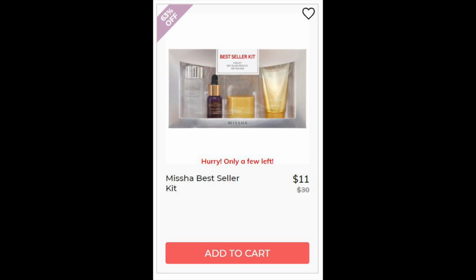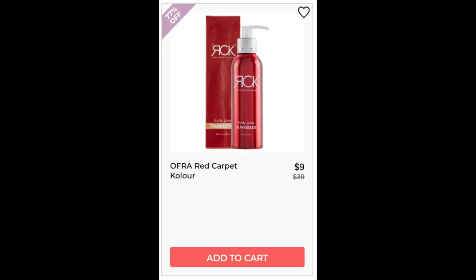Next we have the Misha Best Sellers Kit, and this had a 4.6 star rating with 14 reviews. Mostly positive about the scent, the results, and how good of a value the set was. Then we have the Ofra Red Carpet Color, and this has a 4.7 star rating with 19 reviews. This is waterproof, it's great for wedding day. They said it doesn't streak or fade, it has a shimmery glow to it. Some people did not like the shimmer. It is kind of glittery, and so that was what the negatives were mostly about.